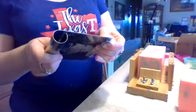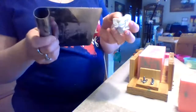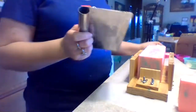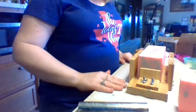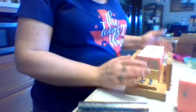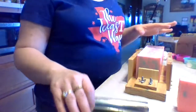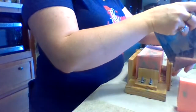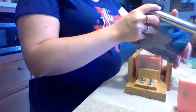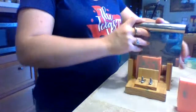But anyways, back to what I was saying. Rustic Essentials, Bulk Apothecary, I mentioned that in the beginning of the video, and Essential Depot. I have used fragrance oils from those companies to give them a try. Made a small batch first and tried it out, and I've just been so pleased. So here we go.